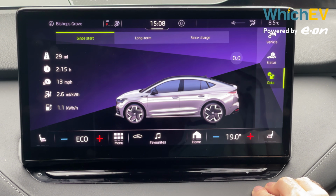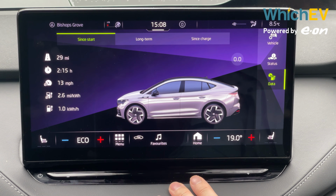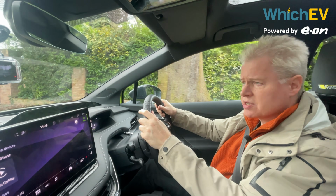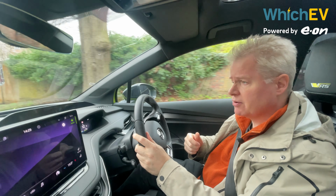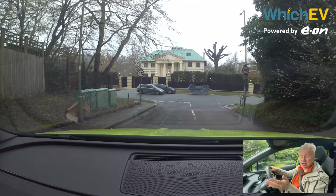It shows you that the last person to drive this car has been relatively uneconomical compared to some of us. You can see long term it's a lot better. With vRS branding attached to this car, you would expect a decidedly sporty driving experience. But we shouldn't forget this is still essentially a large, heavy electric SUV.